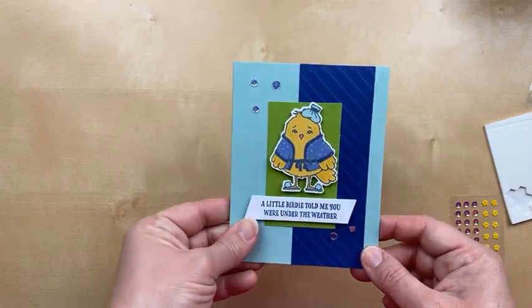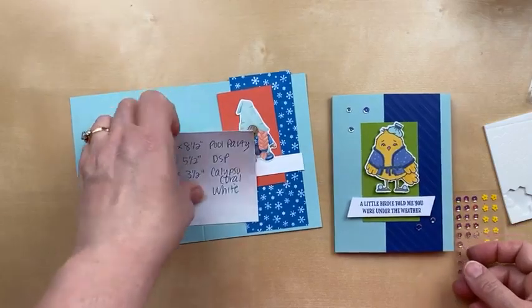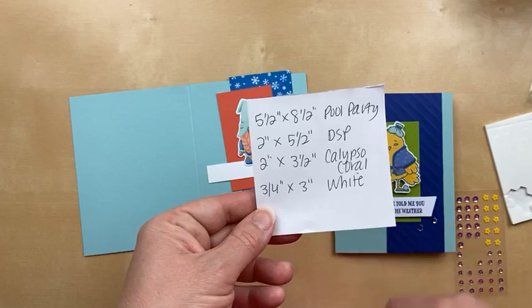A little birdie told me you were under the weather. Well, I have some things cut and ready to go. Isn't this cute? Here's the measurements. I'll put them in the video description.